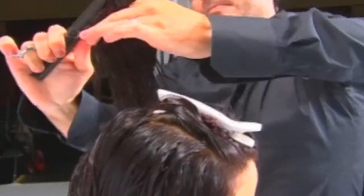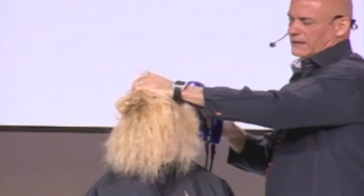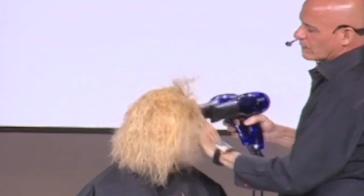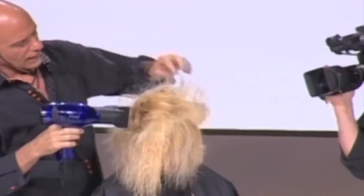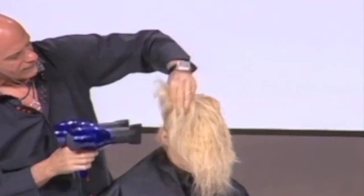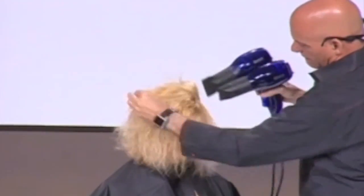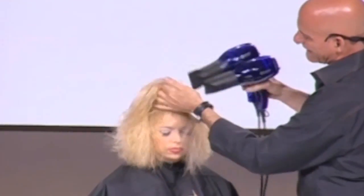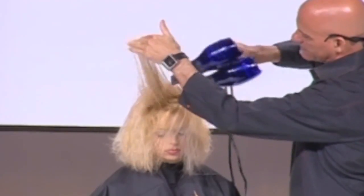Okay. A little bit about the Halo collection that I think is an important part is, we do a lot of highlighting, we do a lot of traditional highlighting, but you also want to know how to create that dimension, how to create the movement of light by placing dark next to light always.